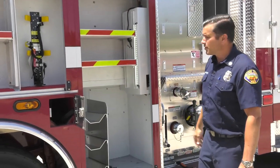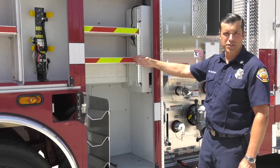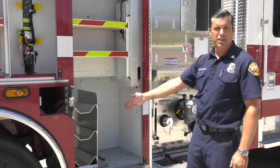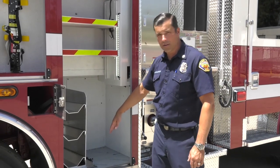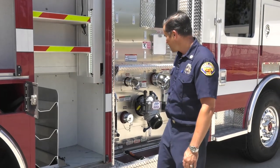In this compartment, there's two significant changes. Number one, the Streamlight from the cab is being moved out here to this shelf. And the other one is the extinguisher module that's been constructed here. The idea was to get the extinguishers on a horizontal plane, freeing up a little bit more space below here to accommodate the cones and other equipment that we'd be able to fit into this compartment.